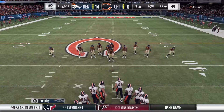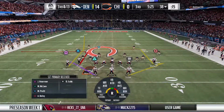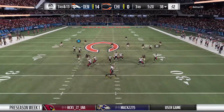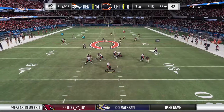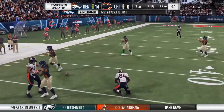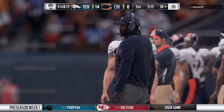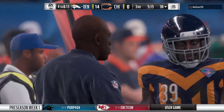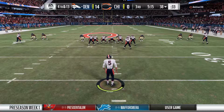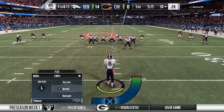And with a 3rd and 13 here, the defense in a dime look. He'll look to throw. And that is incomplete. Whenever I see an in route dropped, as we just saw on that play, I'm always thinking that in the back of their mind, they're worried about what's coming at them because they're going towards traffic on that route as opposed to being away from it and maybe having a little bit more space.